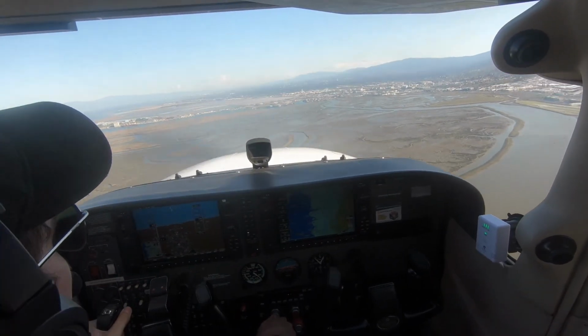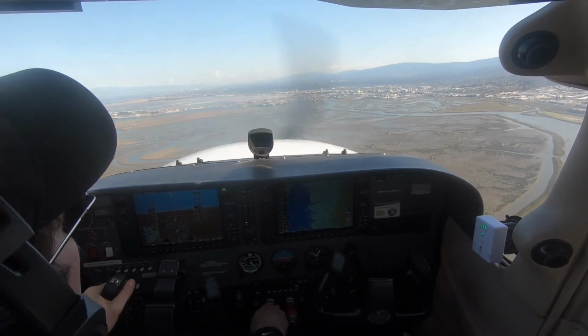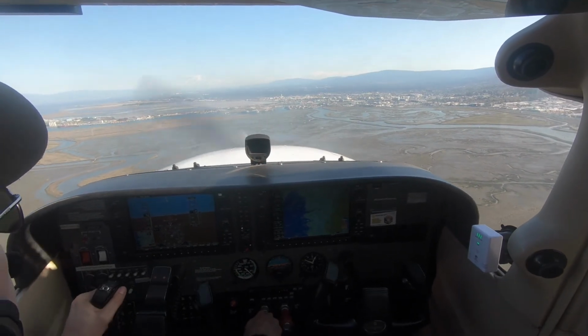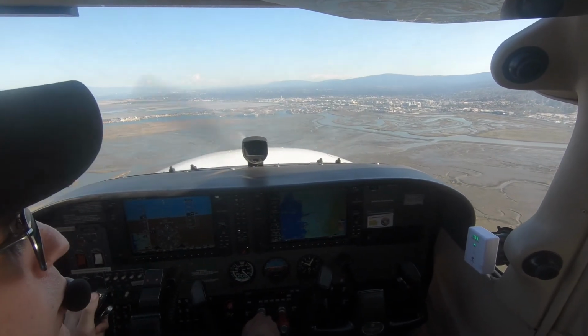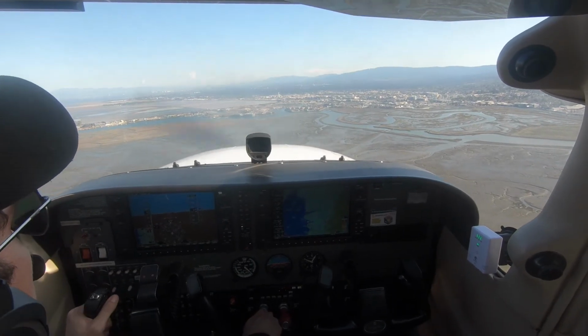Cirrus 8 Delta Tango, runway 30, clear for takeoff. 30, clear for takeoff, 8 Delta Tango. Bay Flight 30, I'll call you base. You'll call our base, Bay Flight 30. San Carlos Tower, Experimental 10 Golf Charlie, just west of Crystal Springs. Well, if he's calling John's base, I'm definitely following him.